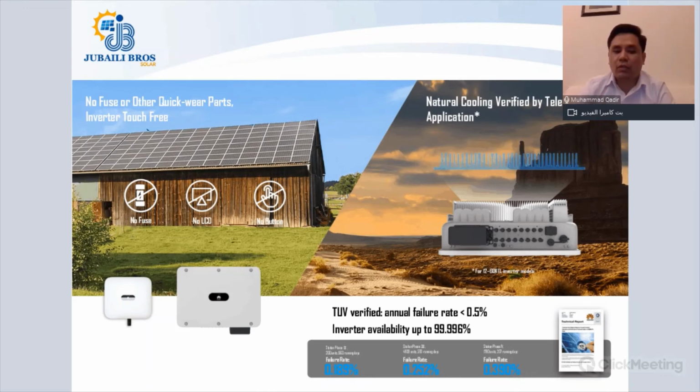Up to 40 kilowatt, up to 60 kilowatt rather, Huawei inverters are fanless, and there is no fan used. With the 100 kilowatt inverter, there is a smart cooling with fans as well, due to the size of the inverter being so big. Huawei inverter doesn't have an LCD. The application on your mobile for Fusion Solar works as an LCD for the inverter itself when you are near the inverter. And you do not need any fuses with these inverters, thus less failure rate.